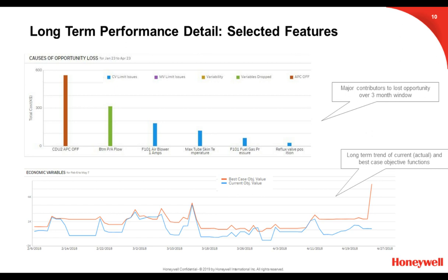Other aspects of the longer-term performance, there's actually some detail in 5 of the 6 fields on the dashboard. There's some drill down where you can get a little bit more information. On this particular one, we're highlighting in those 3 months what were the major contributors to the lost opportunity over that time period. In this particular case, the main reason was turning the APC off on the left-hand side, as we can see. But we're also highlighting that opportunity was lost as variables were dropped, limits were adjusted, etc.